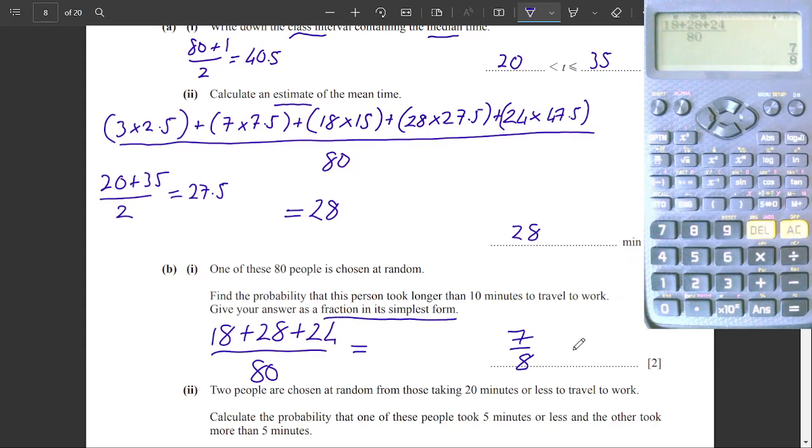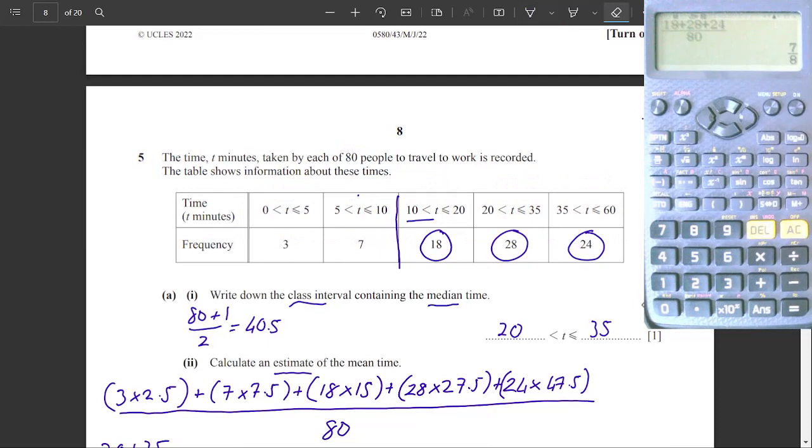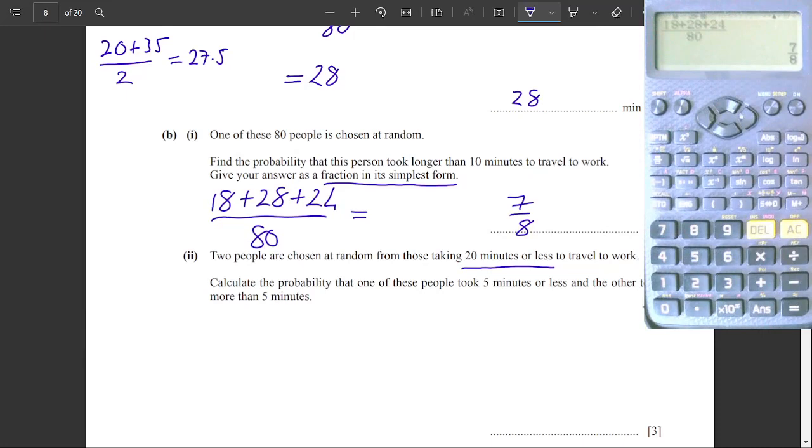Then two people are chosen at random from those taking 20 minutes or less. So we need to check now again. They're not picking from 80 people now, they're picking from these 20 minutes or less. So they're picking one of these 28 people. Yeah, that is 28. 3 plus 7. So it's 28 people they're picking from.